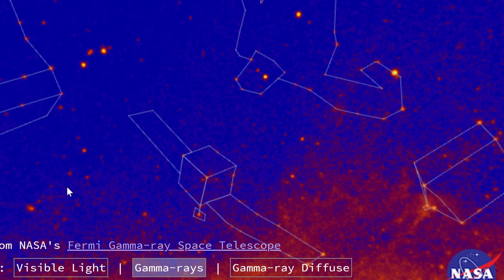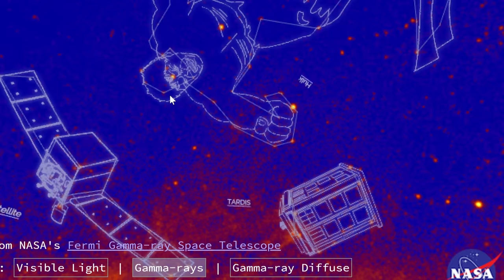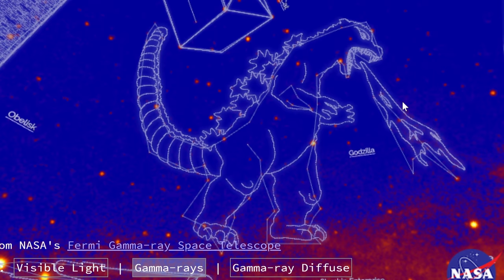So here we have the Fermi constellation, named after the Fermi satellite, but as you can see next to it, we have the TARDIS constellation. Hopefully I don't have to explain where this is from. Right above it, we have the Hulk, we have the Eiffel Tower, the Little Prince, the Obelisk, Saturn V rocket, and my favorite, the Godzilla. Sort of looks like this in the actual constellation, and this is with the artwork.